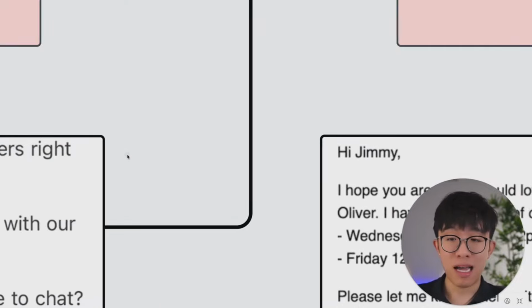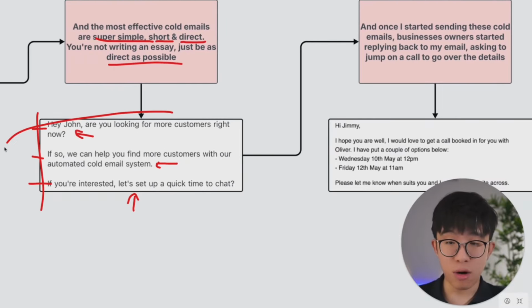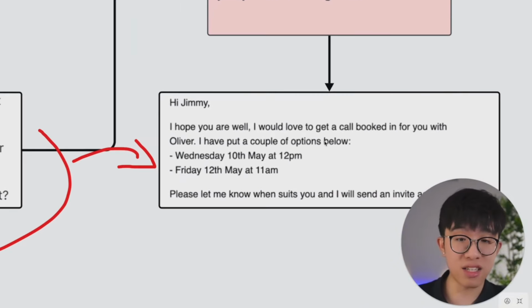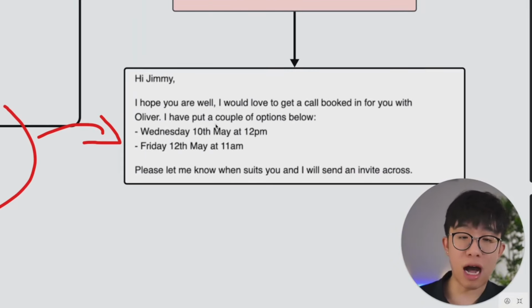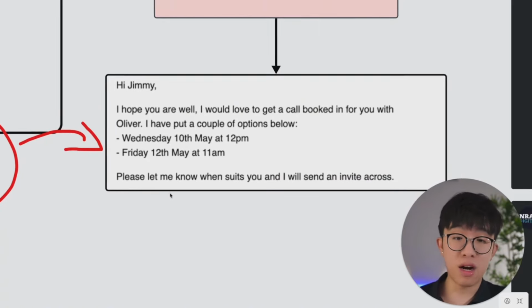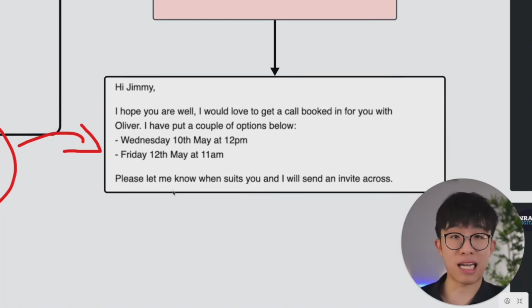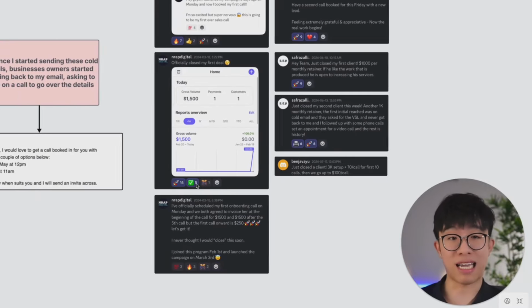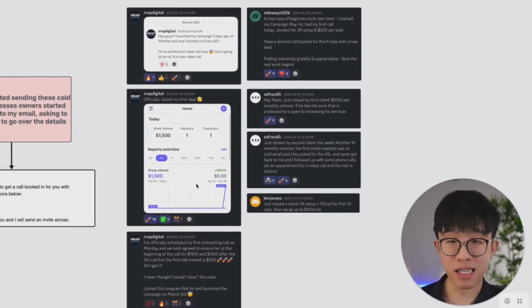So for example, after I sent this email, a business owner replied back to that email. As you can see, they said, hey Jimmy, I hope you're well. I would love to get on a call booked in with you with Oliver. I put a couple of options below, and they suggested some times. Please let me know what time suits you and I'll send a calendar invite across, right? So this process just works. Again, I've sent millions of cold emails, booked thousands of sales calls, and time and again, sending cold emails is the best way to acquire clients. I can very confidently say that as well.